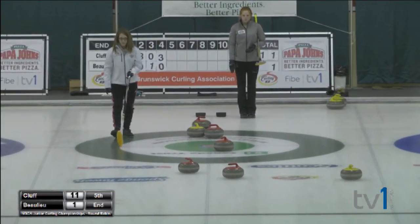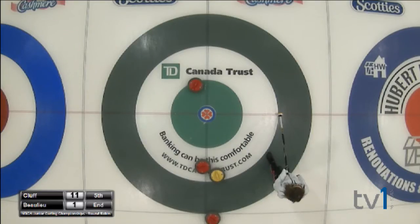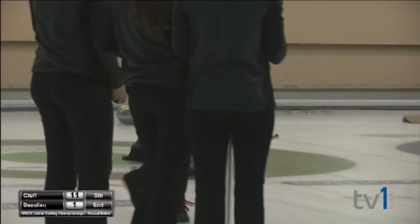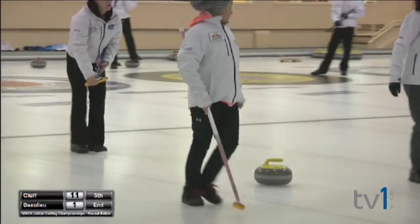Oh, she's just going to play the draw. It is very small if they want to try to squeeze in through those 2 yards. Yeah, it's there, but it's very tight. It would take some precision on that one to get through that port for sure. Definitely the easier shot here is the draw.